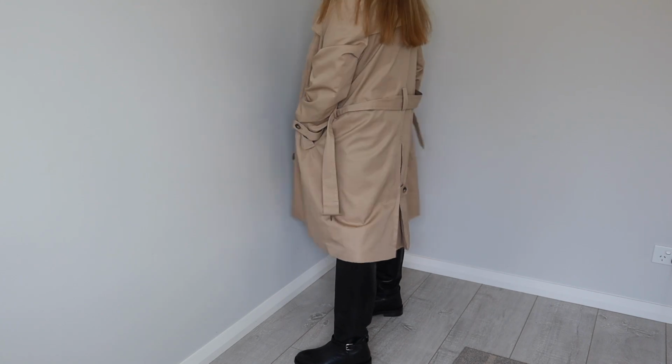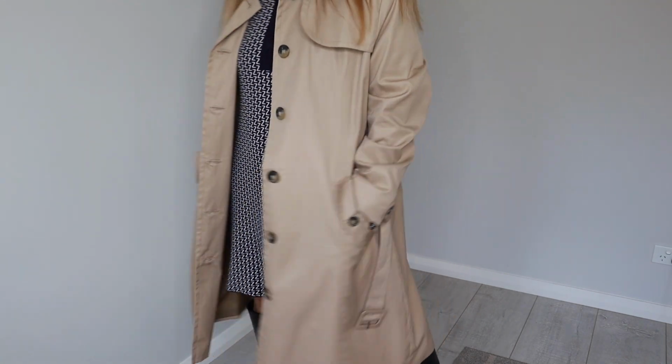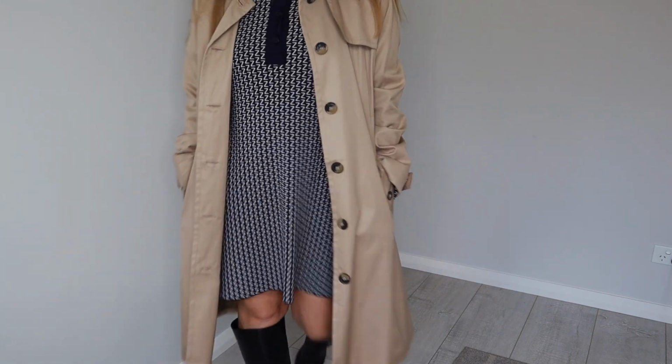I have 2 or 3, I can't remember. I have a navy one and I have a tan vintage one, but it's in a very warm, rusty tan type of color. So this completes my trench coat collection, my friends. This is just an absolutely gorgeous piece, timeless. It will stick around for many, many winters, I would imagine.